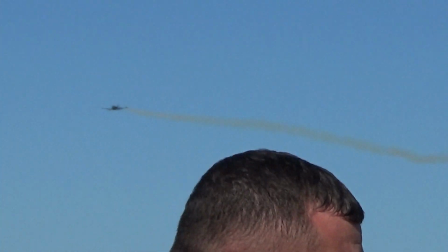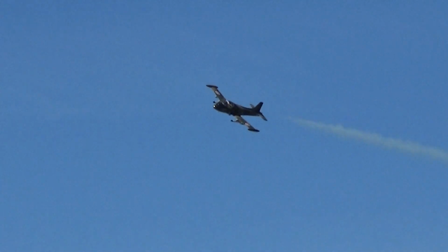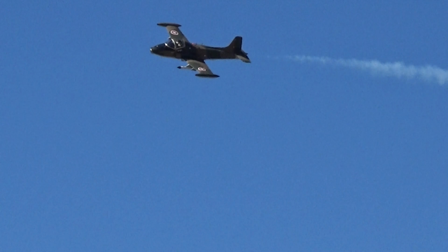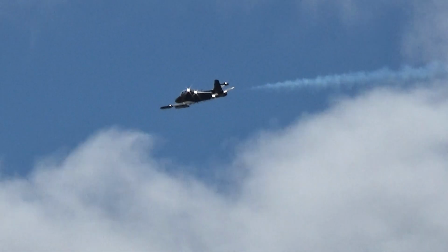Feasible to put in what I think is going to be an outstanding full display today to complete what has been an outstanding weekend. Coming in from the right now, here's Bertie, as he's known, Ian Brett, flying the Strikemaster.